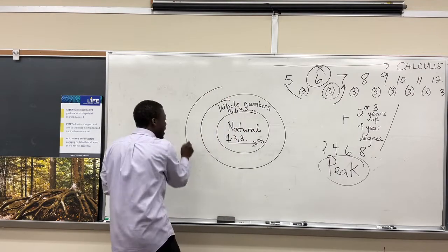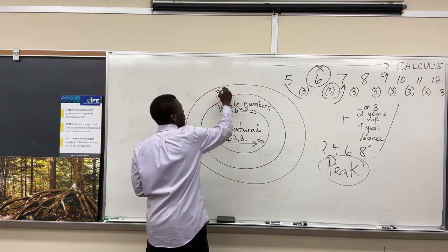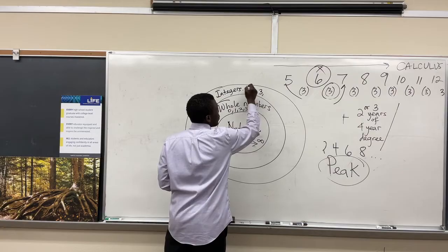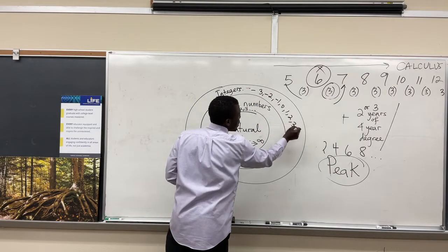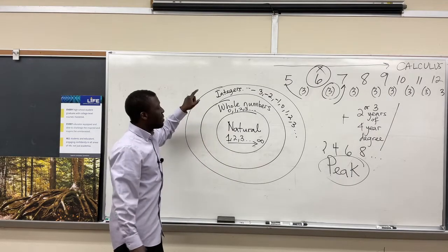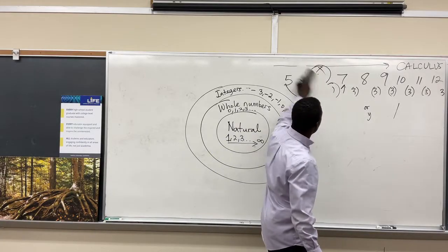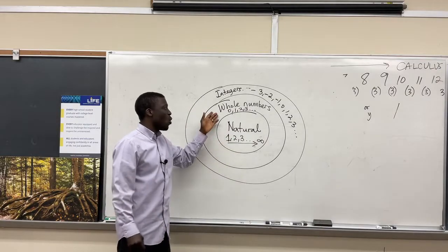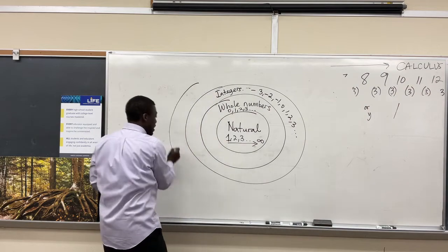Then the next category above that, we have integers. Integers include negative numbers, right? So you come from negative infinity and you include negative numbers. Okay, so we have natural numbers, we have whole numbers, we have integers, right? So these are the categories of numbers that we deal with. Now, back in the day, a lot of the work was you're dealing with natural numbers, some whole numbers, not so much integers, right? Eventually then, of course, that happened.